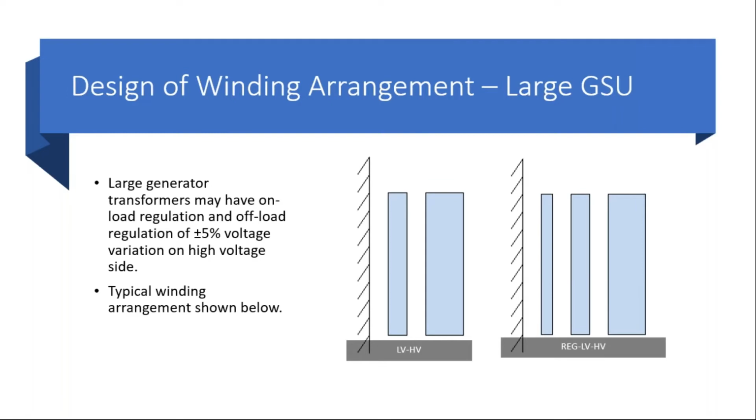So for a GSU, it is very simple. The GSU will have mostly only two windings, low voltage and high voltage winding, and low voltage is of course an inside winding, and the HV is an outer winding. If in some cases, rarely, you have an LTC or a regulation requirement, your regulation is an innermost winding, and normally the offload taps are in the body of the high voltage winding, and this is a typical winding arrangement for large GSUs.